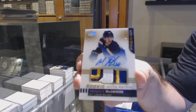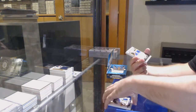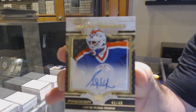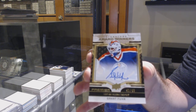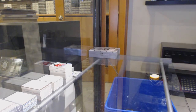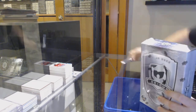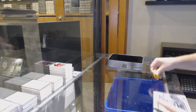All right. Premier. We've got a 2/9 David Pastrnak, Boston Bruins. For the Montreal Canadiens, 1/99 Ryan Poehling. For the Blues, number to 49, beautiful four-color gold rookie patch auto, Mackenzie MacEachern. Mackenzie MacEachern, four-color patch for the Blues. We've got, I think this is the second one of these we've opened. Number to 49 signature award winners for the Oilers, Grant Fuhr. Signature award winners, Grant Fuhr.